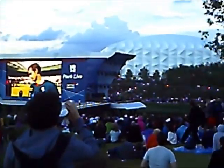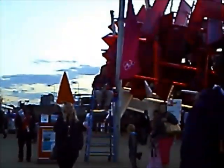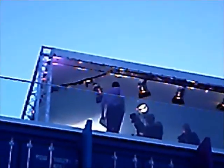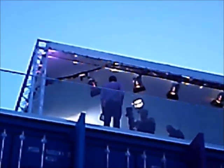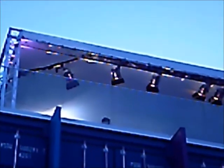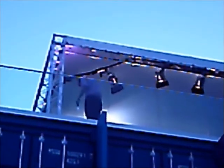I then found I ran out of things to do. Here's the Park Live area where people could watch BBC content. The park is gigantic, as you can see, and over here we just saw the Riverbank Arena. Here's the BBC's Jake Humphrey presenting on BBC Three as we try and get his attention for a wave. Jake, give us a wave. He did give us a wave actually at the time when I wasn't filming him.